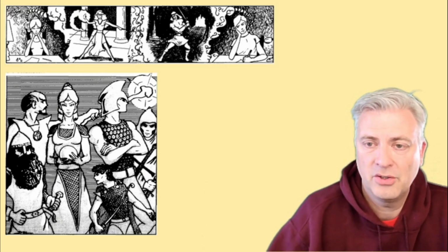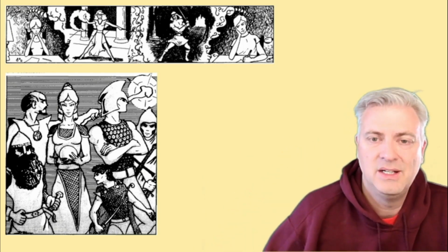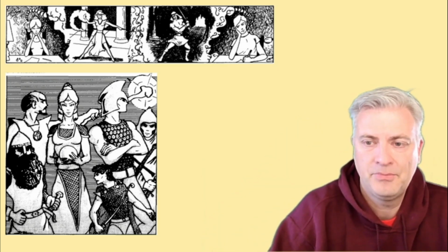Here are a couple of his illustrations. He's got this one at the top right that's supposed to help you visualize what is role-playing. So you've got the young man and the young woman, and they're thinking about themselves and the characters they're going to create. And here's an illustration that I really thought about putting in my top 5 of his.